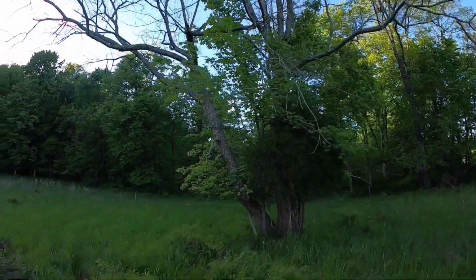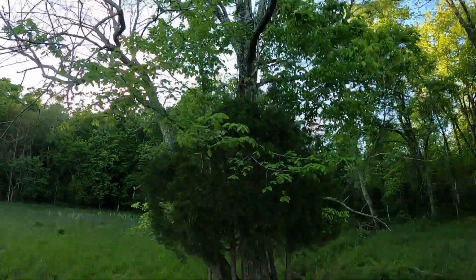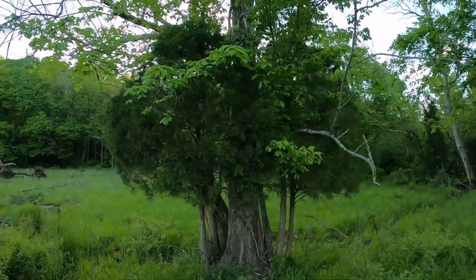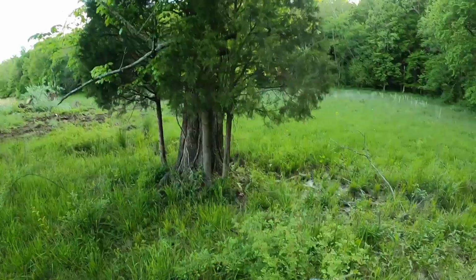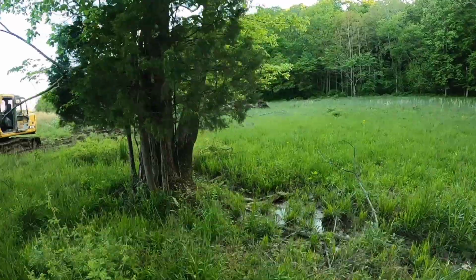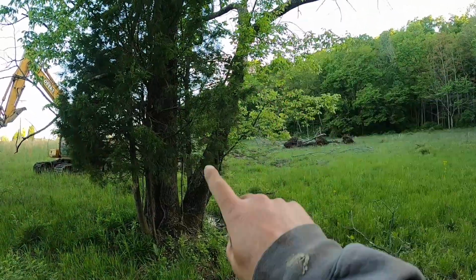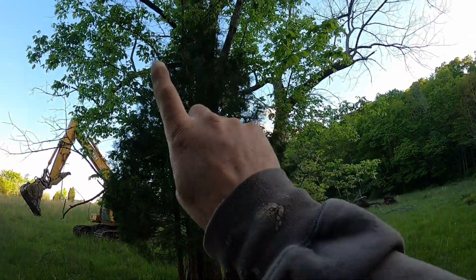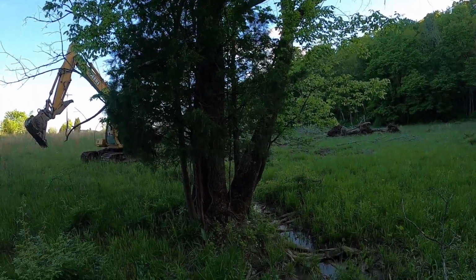Sizing this tree up here, I think it actually looks worse than what it really is. Hope I'm not misjudging it. I think what we're gonna do is dig around or pop the roots. We'll get her loosened up pretty good. After we do that, I'll probably just try to break that one off. If I get that broke off, I think this part of the tree here, we can just tumble her over pretty easy there, bud.